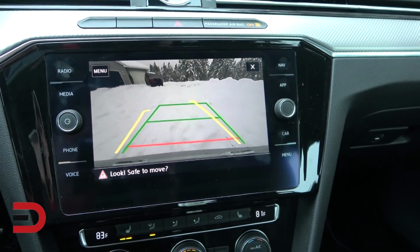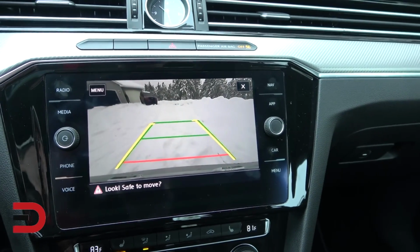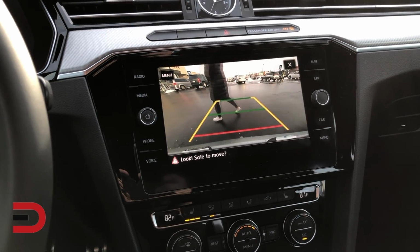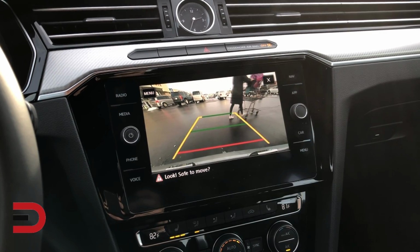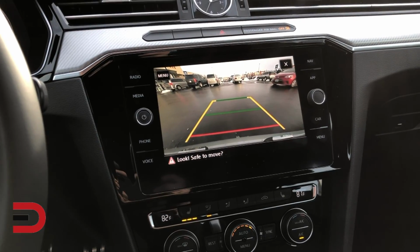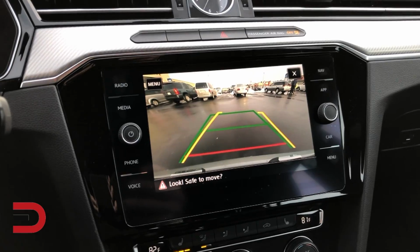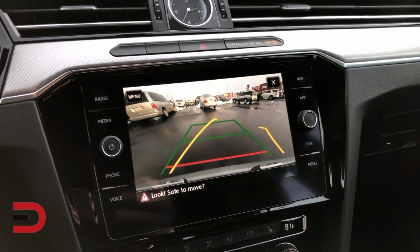But if you are backing into a parking spot, these lines will guide you into that. Other than that, there's nothing else. I was doing a video demo at the grocery store and people were walking into the zone and there were no alarms going off, which really surprised me compared to other vehicles that have some kind of sensor or arrows indicating where the danger or obstruction is coming from. But I don't see that here with this vehicle. Nothing went off when I was in the parking lot.